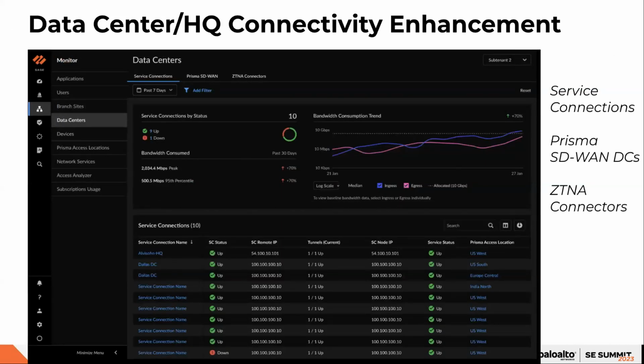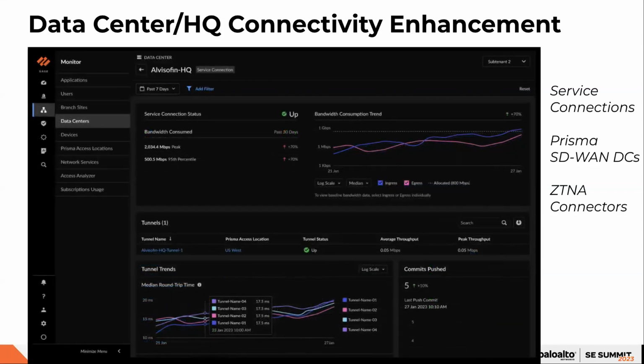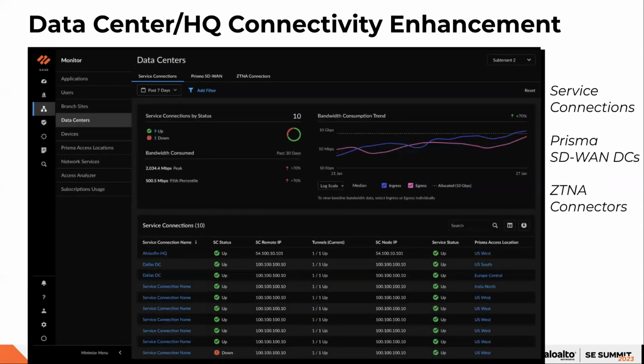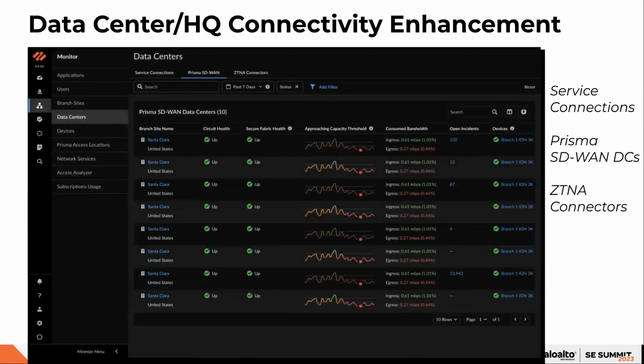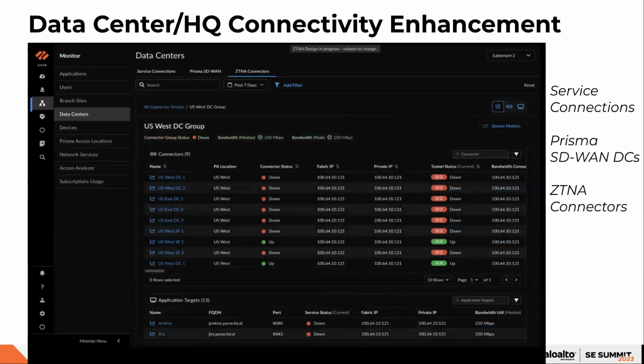Similarly, in the data center, we are showing you service connections. Click once more. It takes you to the details of the site view for the service connection. Clicking once again, it brings you back to this SD page. Clicking once again, it'll take you to the Prisma SD-WAN view if you have a Prisma SD-WAN data center. And finally, clicking once again, you can go to the CTNA tab and go through the connector groups and connectors that are made available for you to see how your application targets are being accessed. So this is the HQ connectivity through all these different mechanisms. Therefore, all of these are bundled under the data center.